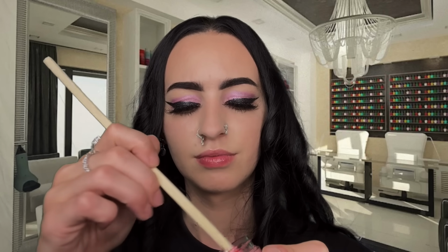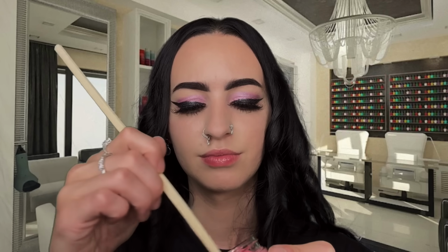I have some really pretty and cute pink soft wax. Look how cute. And I have this little stick. Just giving it a good mix, a very good mix. Okay, I think that's about good.